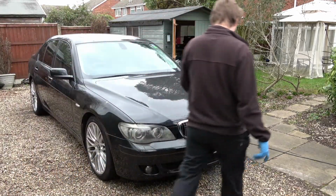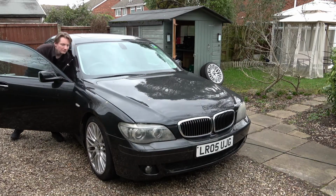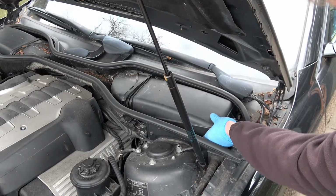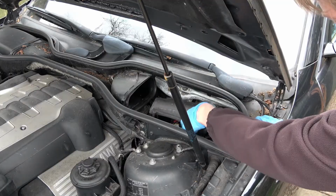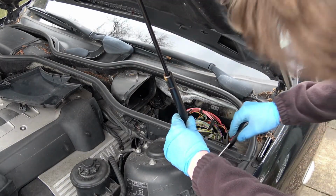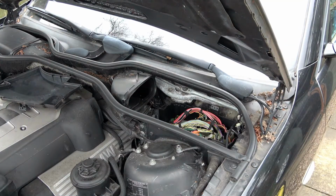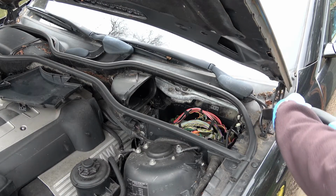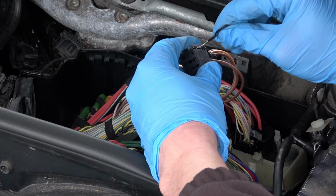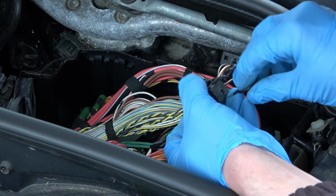Firstly, let's fix that cut wire for the ECU. Best product only from BMW. I think that I don't need this thing here at the moment. A little bit of vacuuming. Then I had to open the connector so I could put in it a new female pin with the new wire and solder it.